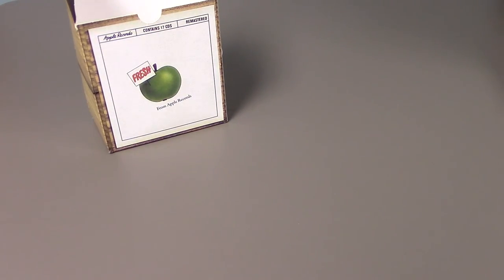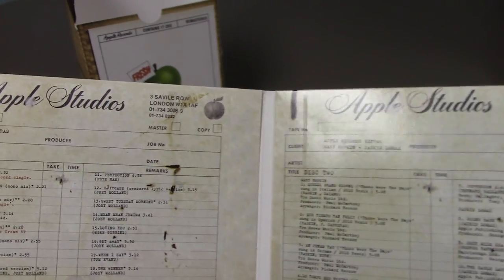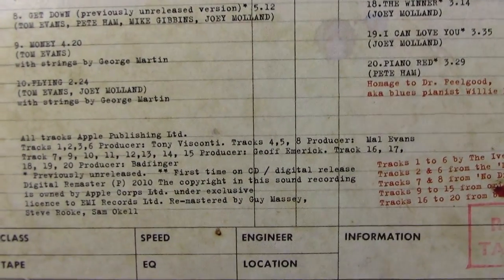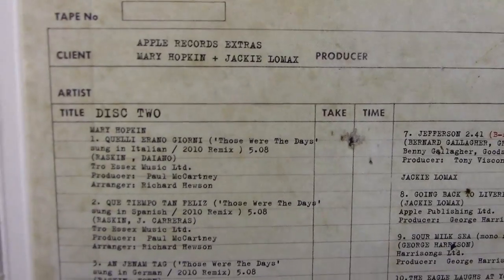And exclusive to this set is a double CD. Disc one is all Badfinger songs. There's a lot of mono mixes and other mixes included in this. And the second CD is Mary Hopkin and Jackie Lomax songs.